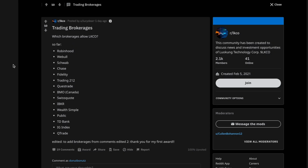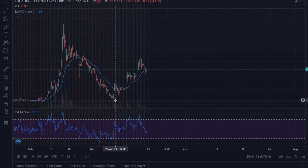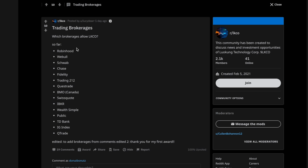First off, in case you guys are brand new, this was a complaint a lot of people had earlier when following this. Back when it dropped all the way down to 60 or 70 cents plus, not many people could buy it, right? It was only on specific exchanges, and now they actually added it. So far, this post says these are all different people from different places who added their own exchanges. If you're not from the US you might not know, but it looks like they have some Canadian exchanges. We have Swiss Code here, but obviously the big players so far are Robinhood, Webull, Schwab, Chase, Fidelity, etc.